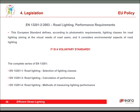I would like to call your attention to this voluntary standard, the EN 13201 of 2003, that defines, according to photometric requirements, lighting classes of road lighting. It also includes a methodology for the selection of lighting classes, calculation of performance, and how to measure lighting performance. It is a voluntary standard, which is a great guideline to be used to design an efficient street lighting.